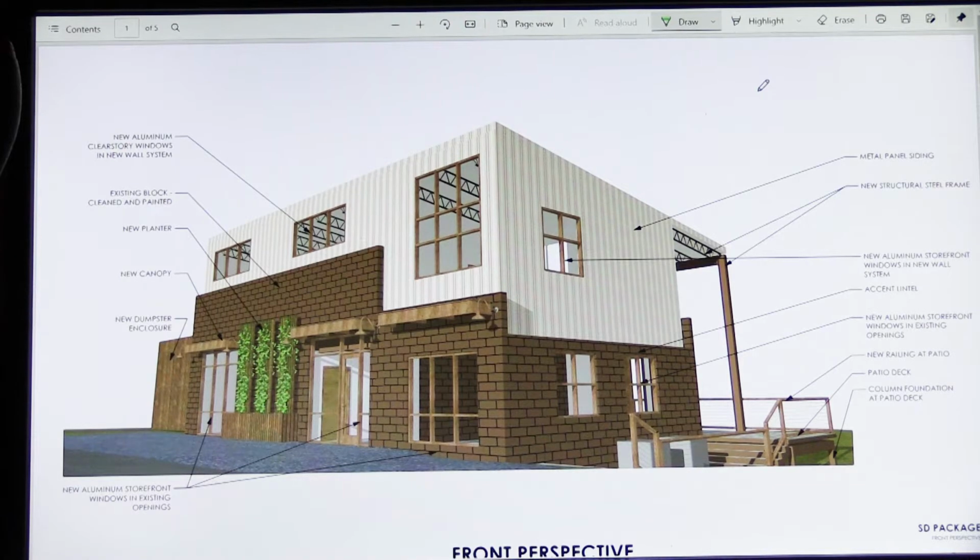Hi, time for the weekly update on our renovation project for the building on Middle Valley Road. What you're looking at here today is an updated drawing of the exterior of the building. We have more detail than in the last drawing that you saw. This is the third video in the series.